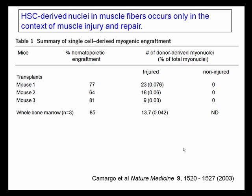This shows that it can happen, that fusion can happen, but how large is the contribution of these cells to the muscle compartment? Well, data from the same paper by Margaret Goodell addressed that question, and what you can see here is the percent donor-derived myonuclei in injured muscles from the 3 mice that had the highest levels of engraftment. And what you can see, my cursor isn't working here, so I hope you can see under the injured column that in each of these animals with the 3 highest levels of engraftment, the percent of myonuclei that were derived from that transplanted cell was less than 1/10 of 1%.